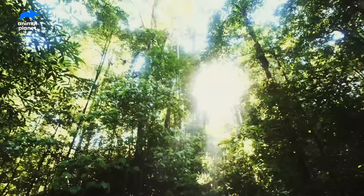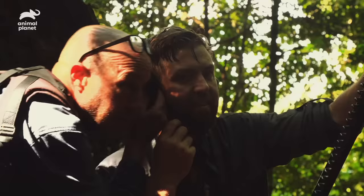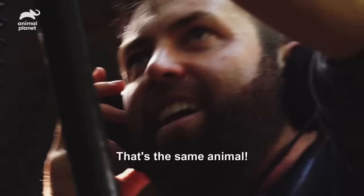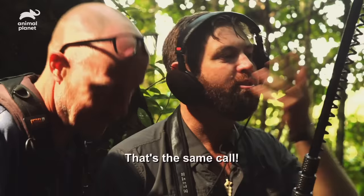I'm in central Borneo, in search of the extinct Millers Grizzled Langur, and our sound man Trevor has just picked up what may be music to our ears. That's the same call. We just got an audio confirmation that the Millers Grizzled Langur is still alive.